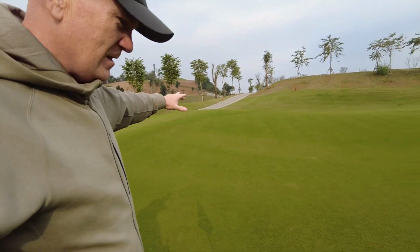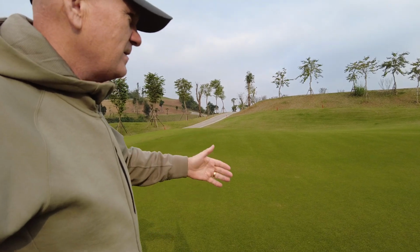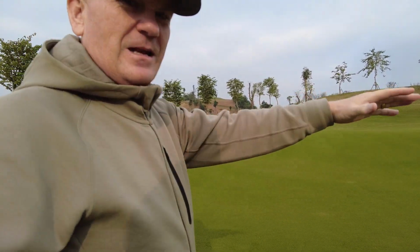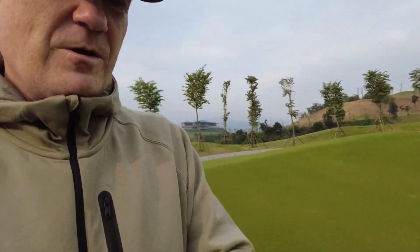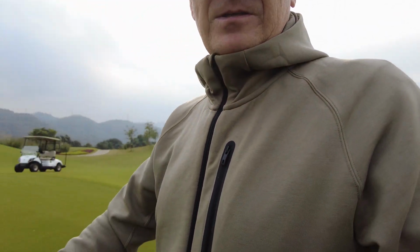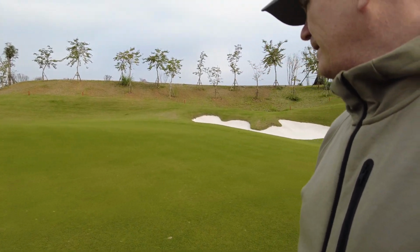If your approach shot goes a little bit further, maybe if you've got a little bit of spin on your golf ball, it can roll back down towards the pin. Hit it slightly right of the pin today is probably the best shot. Somewhere around where I'm stood here is a perfect location to hit your shot. Your ball will roll, funnel down towards the flag.